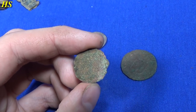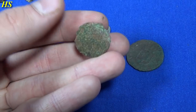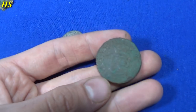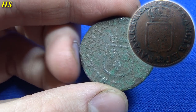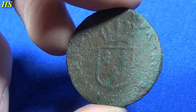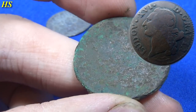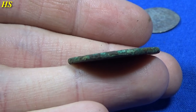This one is just unreadable, but I think it's a Belgian 1800s coin. I'm not sure, it's just too far gone. We have this one. This one is very nice. Look at this beautiful hammered coin. It's a 1700s French coin. It's not in the best condition, but you can still see. It's pretty hard to see on the camera, but there's a head right there. It's pretty heavy and thick.